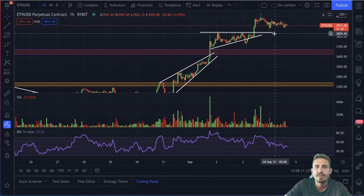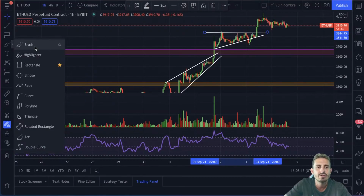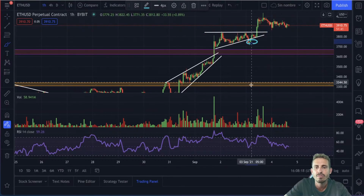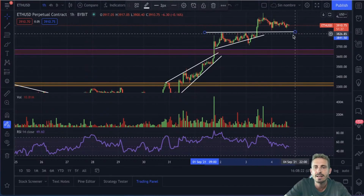Nothing much to say for Ethereum. We did have a kind of ascending triangle. We did have a fake out to the downside. There was no volume at all, as you can see. Now, we should be retesting this high here.